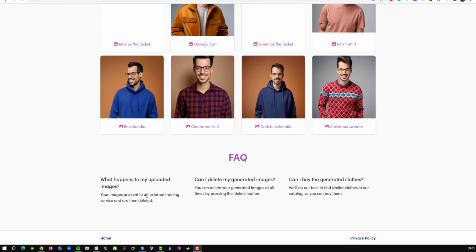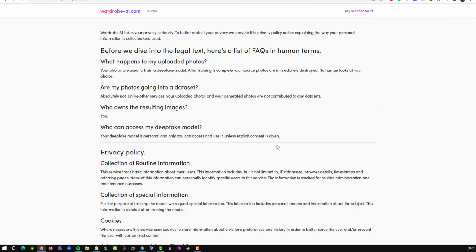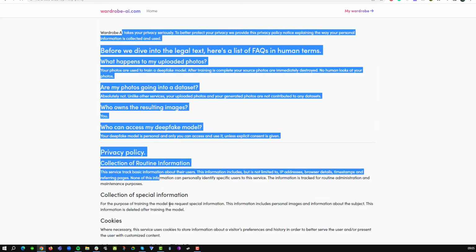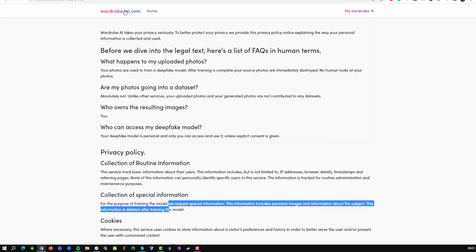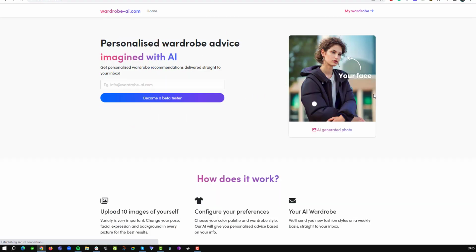Now let's talk about the Wardrobe AI catalog. Along with the recommendations, you'll have access to a vast catalog of clothes similar to the ones suggested. This catalog allows you to explore various options, compare prices and read reviews, and even make purchases directly through the Wardrobe AI platform. It's a one-stop shop for all your fashion needs.